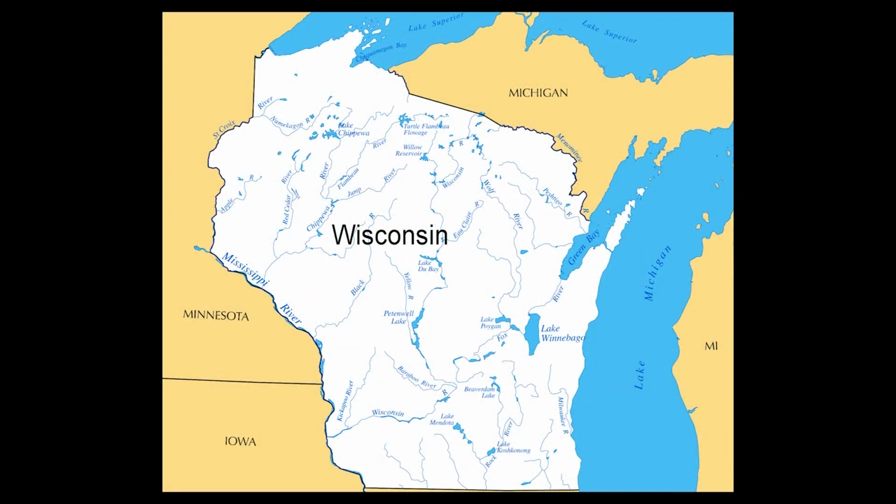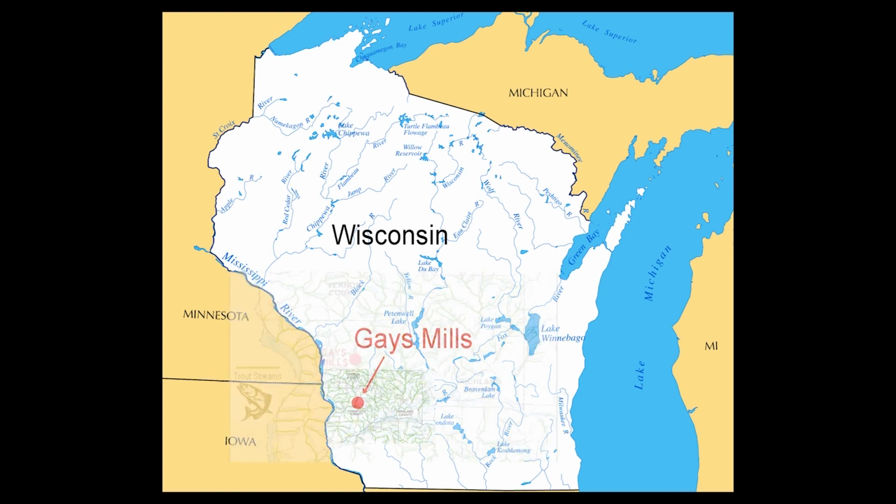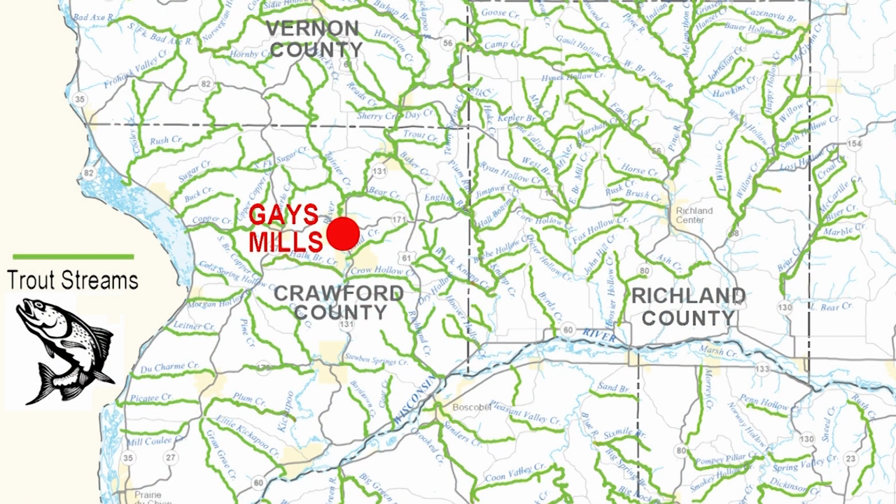There are over 5,000 miles of Class 1 trout streams in Wisconsin. Many of those streams surround the small town of Gays Mills where Bappy is located, and they are shown in green on this map.